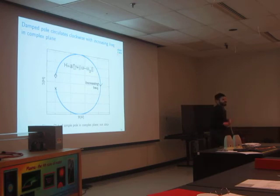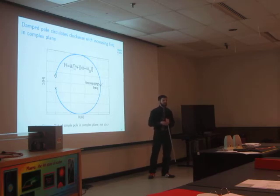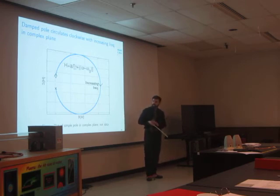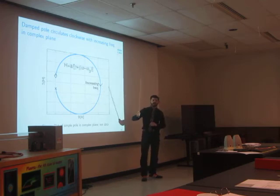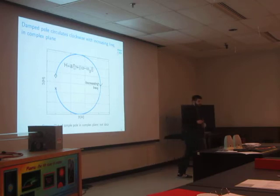Now here's a fun fact about simple poles. If you plot a transfer function like this in the complex plane, sometimes called a Nyquist plot, you trace out a circle when you scan the frequency. So if I start at a point and then I turn my frequency knob and increase the frequency, and I plot the locus of points in the complex plane, I trace out a circle. And if I'm increasing the frequency, I circulate in the clockwise direction when the mode is damped. That is, when gamma is positive in this case.